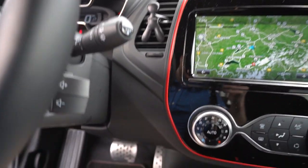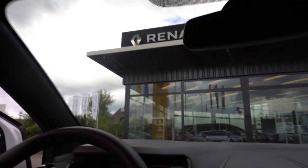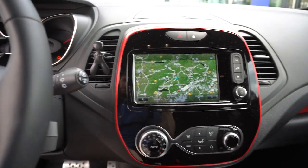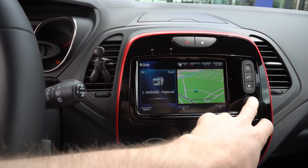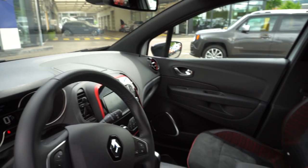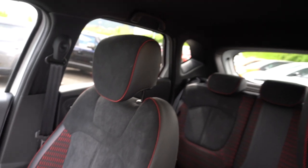And the cockpit, the car looks fantastic. In my opinion, the car looks very good. Also the mirror looks nice. Here we also have a mirror with a light on the roof. The roof is good quality. As you touch it, it's soft. You have great comfort in the seat, great visibility from the driver's point of view, and yeah, I guess that was the new Renault Captur 2019 Red Edition.